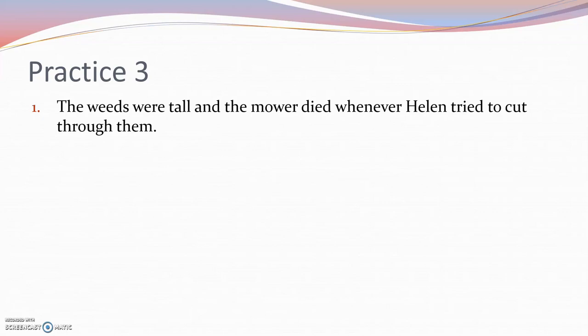All right, practice number 3. The weeds were tall and the mower died whenever Helen tried to cut through them. So you zero in on that FANBOYS conjunction, and then you read before it. The weeds were tall. So you have a subject, weeds, the verb were, and a complete thought with tall. So that is an independent clause. Now we'll look after the and. The mower died whenever Helen tried to cut through them. Mower is the subject. Died is the verb. Whenever Helen tried to cut through them completes the thought. So the comma goes after the word tall.